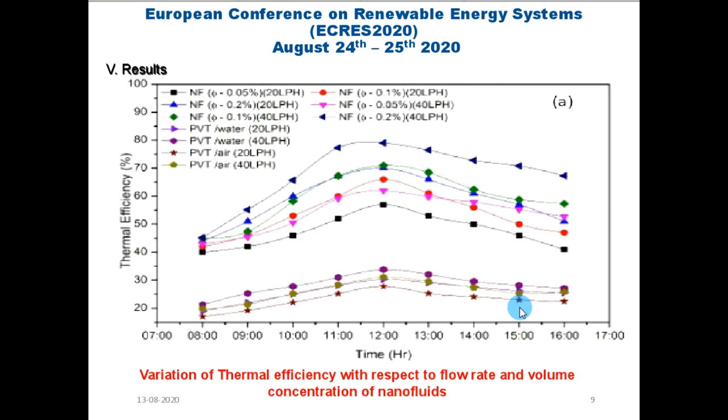The first one is, by using this experimental setup, I measured the thermal efficiency, and this graph shows the variation of thermal efficiency with respect to time, and also with respect to percentage of volume concentration or for different heat transfer fluids, that is PVT with air, PVT with water and PVT with nanofluid. Here I am using three types of nanofluids, that is 0.1, 0.2 and 0.05 volume concentration. From this graph it can be observed that while using the nanofluid with 0.02 volume concentration at 40 liters per hour, while increasing the flow rate, more fluid enters the thermal collector, so it will absorb more heat from the PV module, so the thermal efficiency will increase while increasing the volume concentration as well as the flow rate.